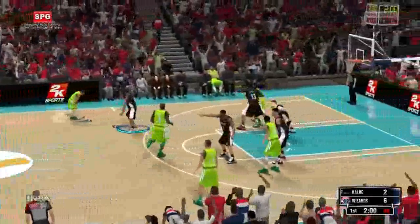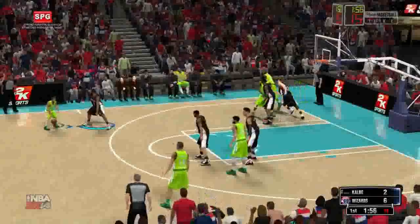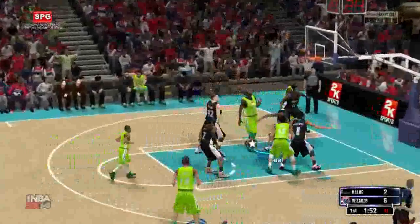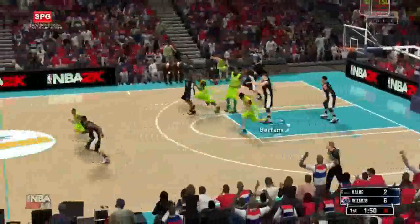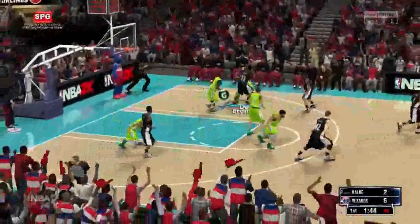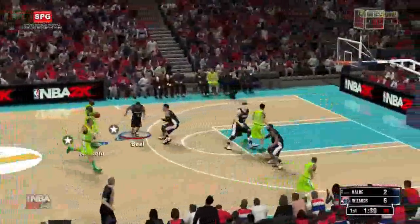The defender a little hesitant to offer resistance as he bursts to the hoop. The dagger covered by Wall. Here's Dang. Nice D from Beal. We've seen a quick start here for the Wizards. 4-point game. It's tipped. It's off his foot. And the official saying it was kicked.